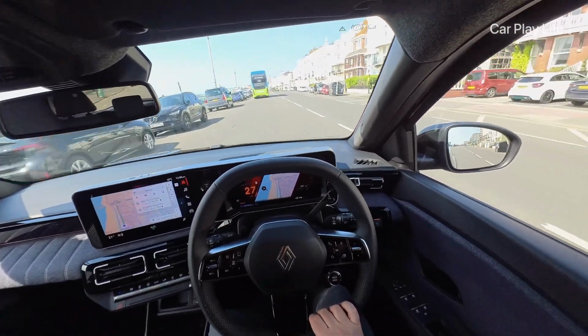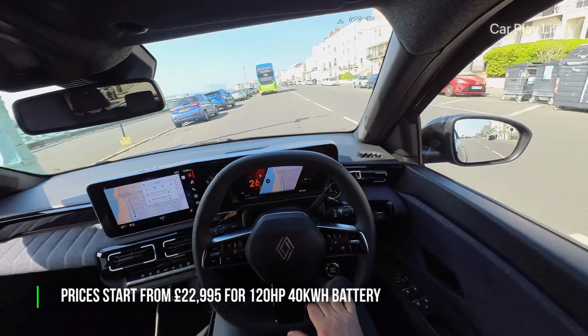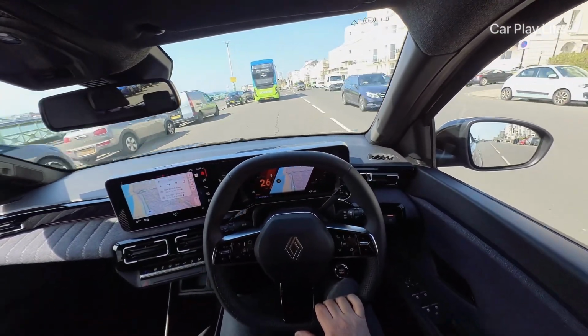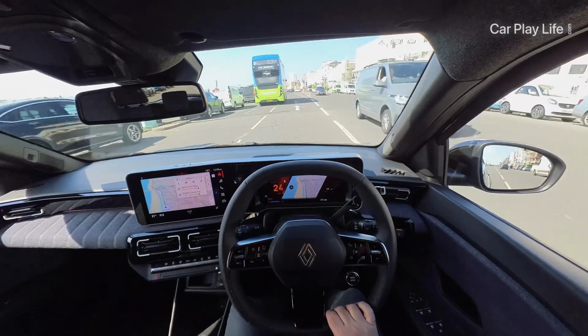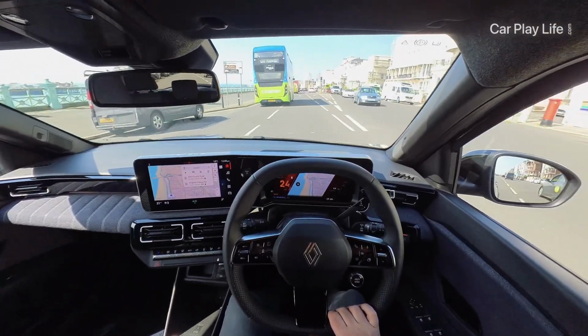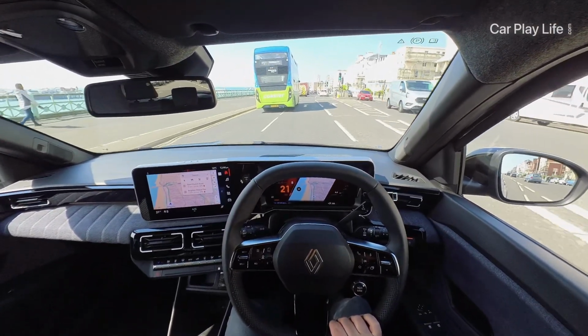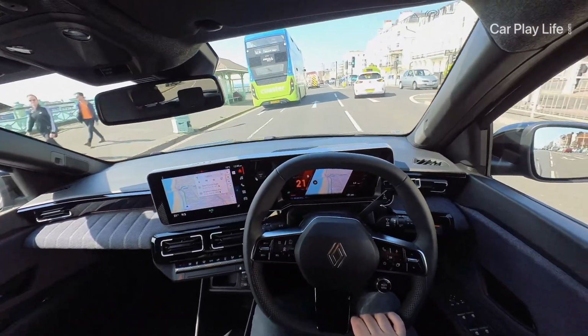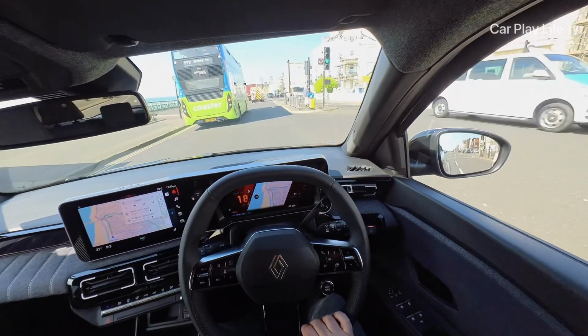So we're definitely going to see a lot of them on the road, and because the price is actually quite reasonable, we're definitely going to see a lot more of these on the road alongside its other cheaper EVs such as the Twingo and a couple of others. Yeah, it's definitely turning heads.